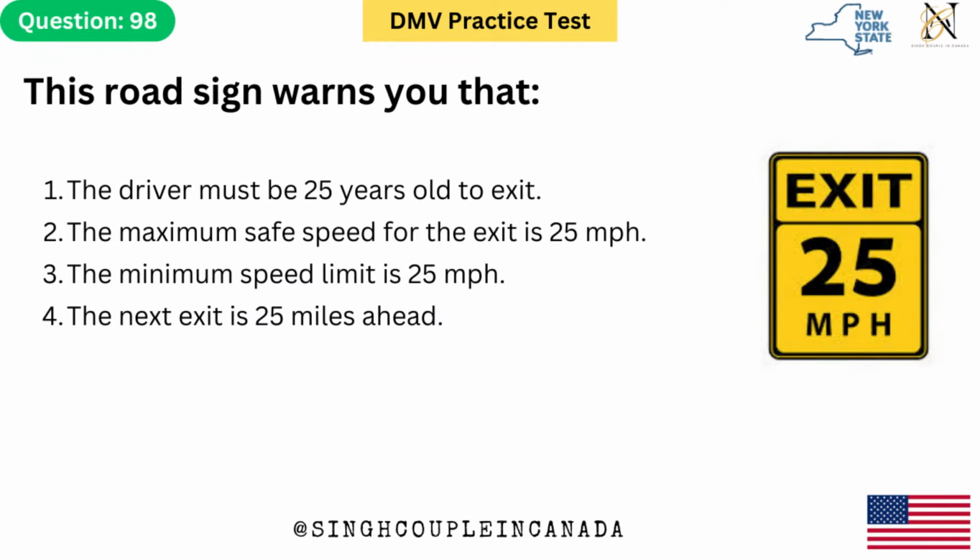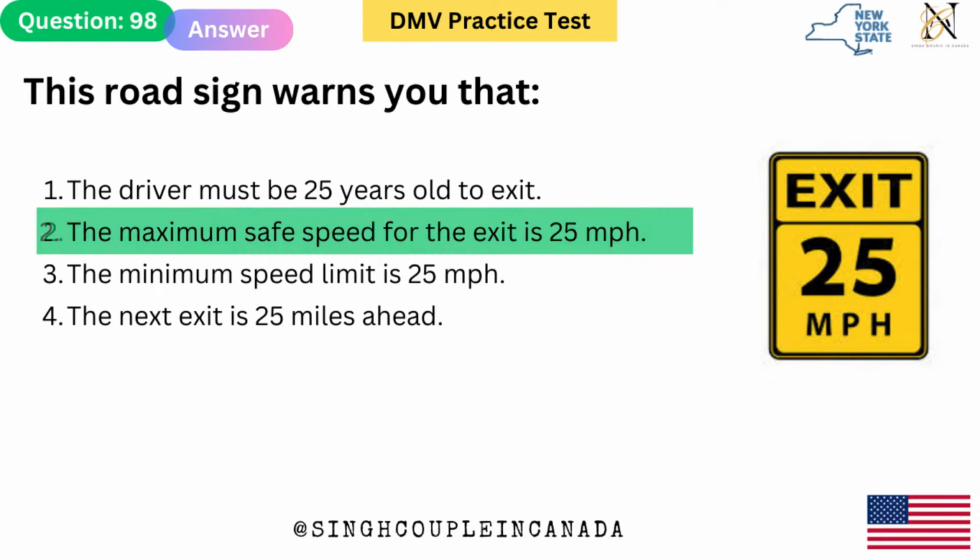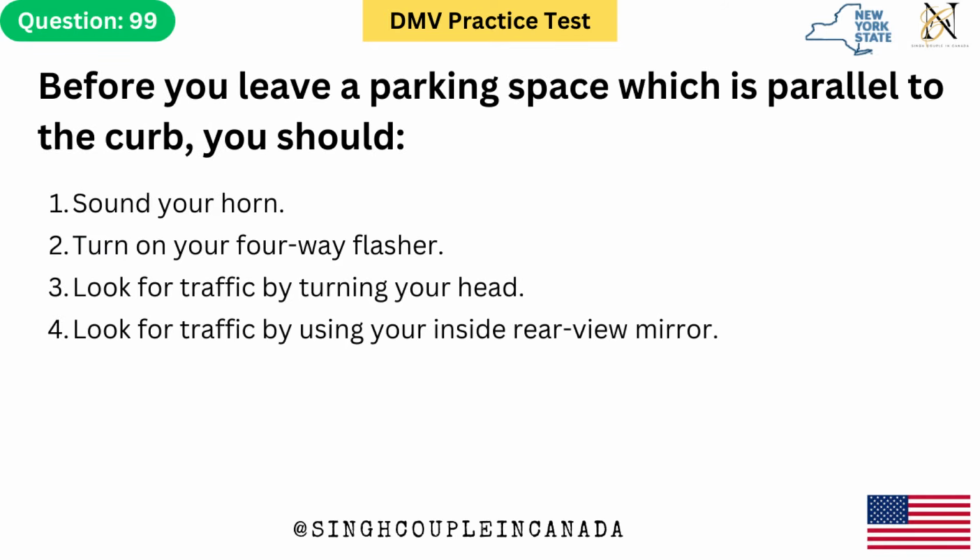Question number 98. This road sign warns you that: 1. The driver must be 25 years old to exit. 2. The maximum safe speed for the exit is 25 miles per hour. 3. The minimum speed limit is 25 miles per hour. 4. The next exit is 25 miles ahead. The answer is 2. The maximum safe speed for the exit is 25 miles per hour.